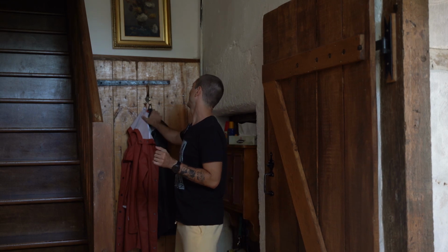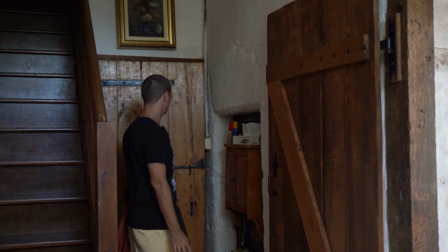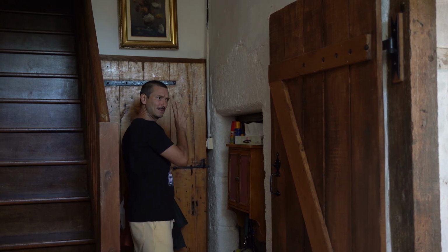Before we can do anything, I need to clear out some stuff. And I'm starting with this because I'm also considering maybe we'll paint this door. I'm not quite sure, but I think it might look really cute in a poppy color.